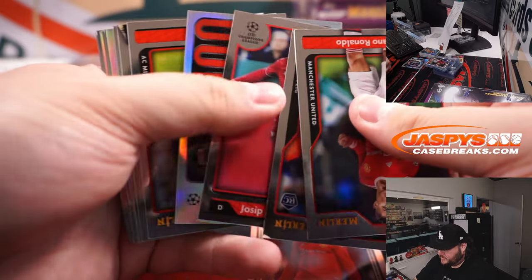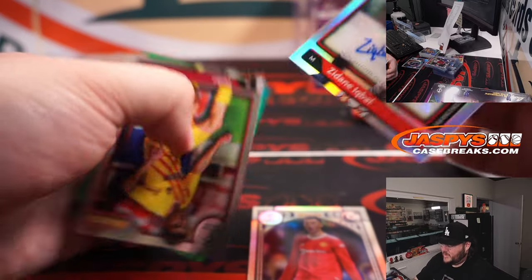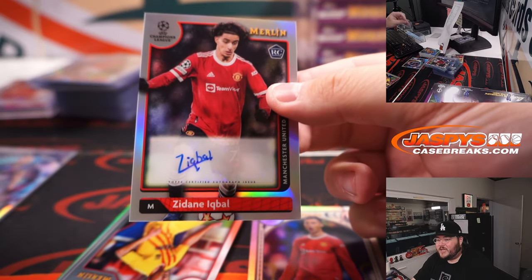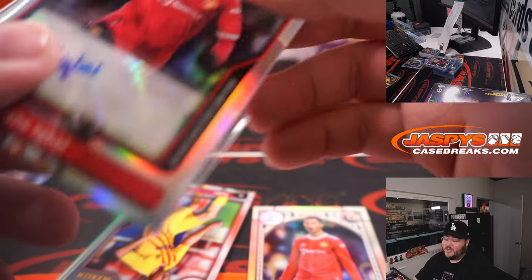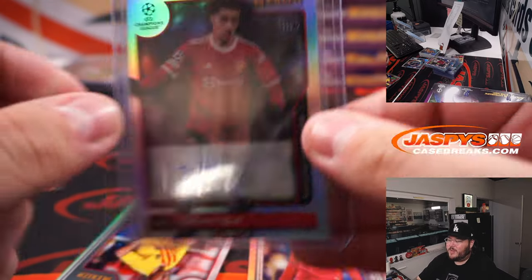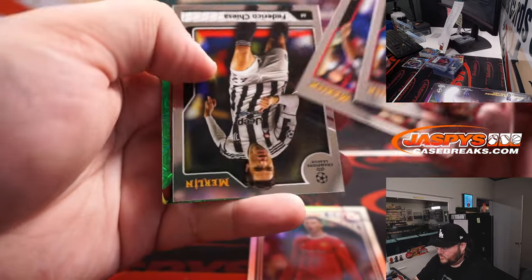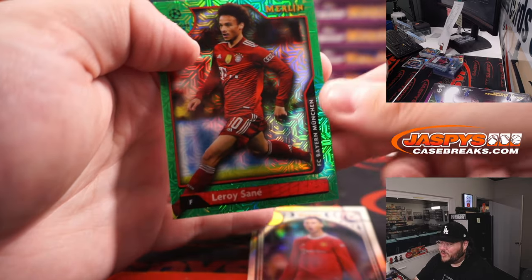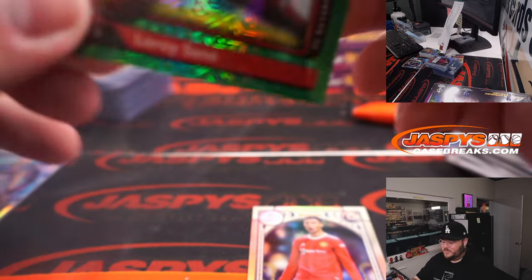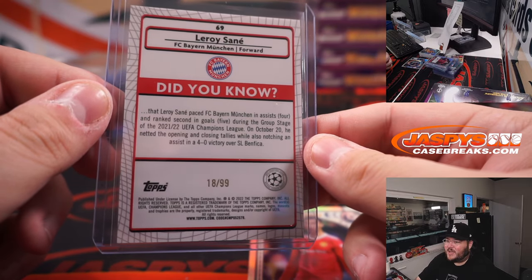CR7 prophecy. Next auto. Zidane Iqbal from another Man United. Christopher picking it up here, heating up. Zidane Iqbal, Man United. Refractor rookie auto. Green Mojo of Leroy Sané for Bayern. That last spot mojo for Christopher. The real last mojo. The real last spot mojo. 18 out of 99, Leroy Sané.